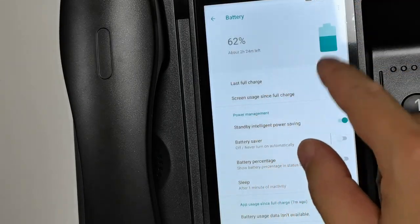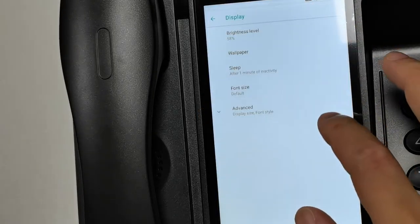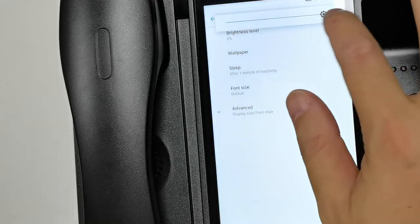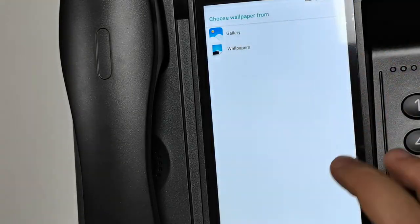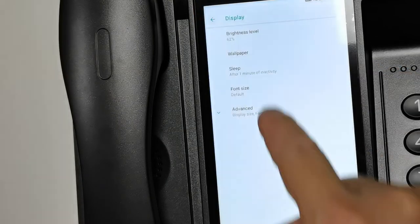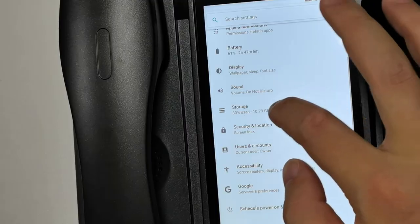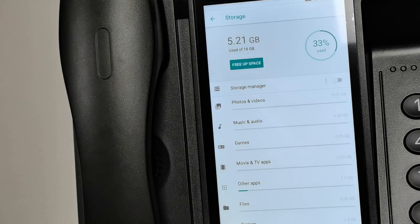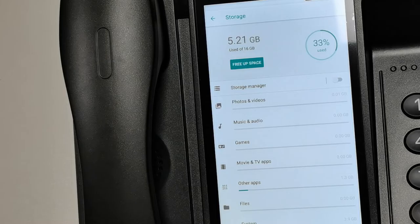This is the battery. Display. Wallpaper. Sound. Storage. The total memory of this sample is 16 GB. But we can enlarge the capacity if you need.